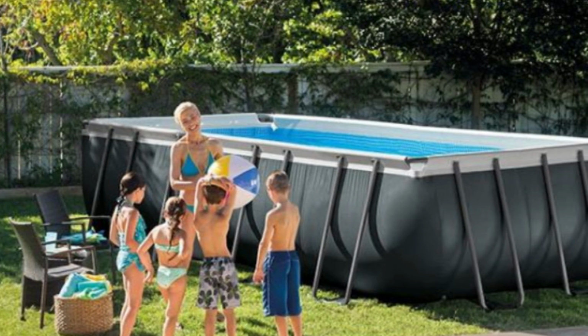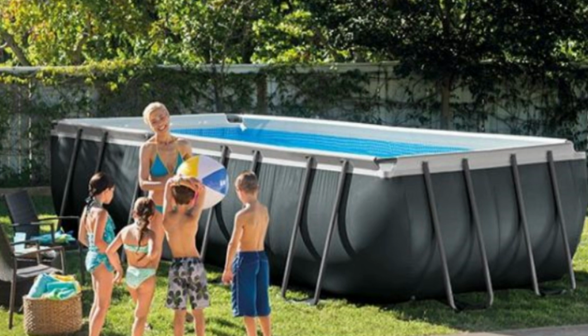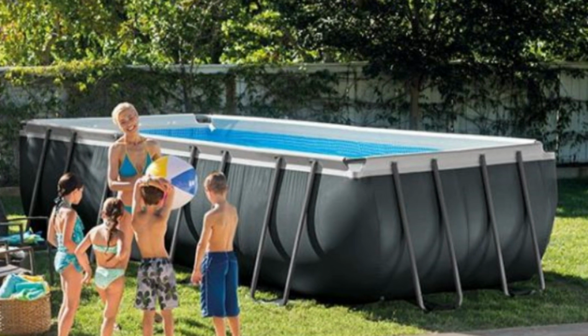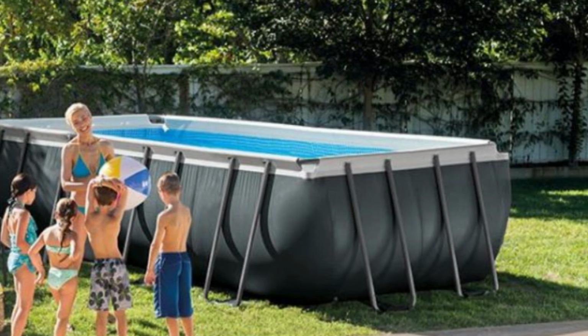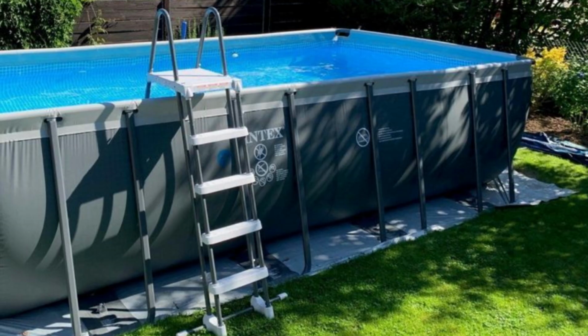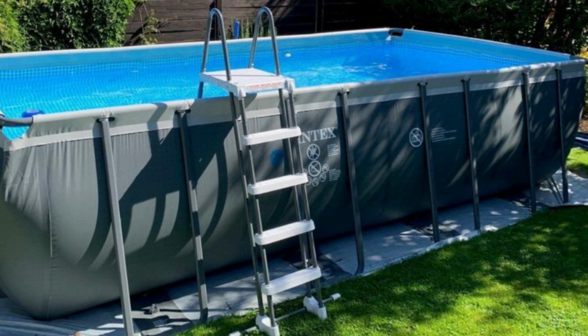With its impressive size of 24 feet by 12 feet and a depth of 52 inches, the Intex Ultra XTR frame pool provides ample space for the whole family to swim, play, and relax. Whether you're hosting a pool party or enjoying a peaceful afternoon, this pool offers the perfect blend of fun and relaxation for everyone. Let's explore some of the standout features.